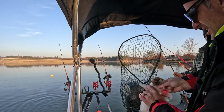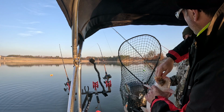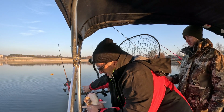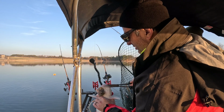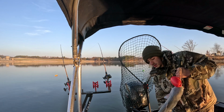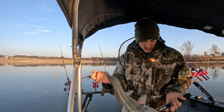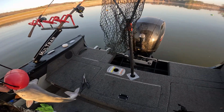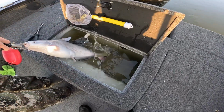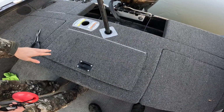You want to keep that one or toss them? Nah, we'll keep this one. Yeah. I think this will be the last one we keep, because that ought to be enough for a meal. This one really got hooked. Like I said, I think that'll be the last one we keep. We'll just fish for fun now the rest of the day.